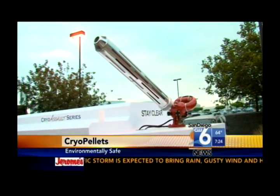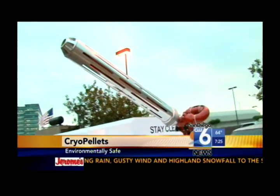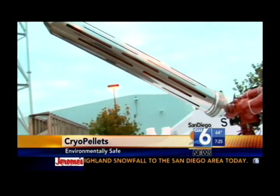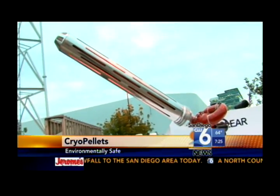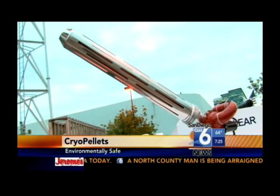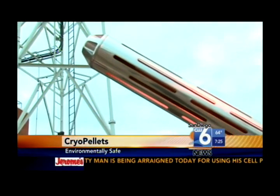Let's walk around. Show me exactly how this thing works. Now, this is the distribution point. This is a cryo cannon, I guess, for a lack of a better term. It is, or the gun, or people refer to it different ways. It's all remote control. It's built on standard fire turrets. As a matter of fact, our partner here in Los Angeles builds this for us. They're very well known. So it's all remote control.